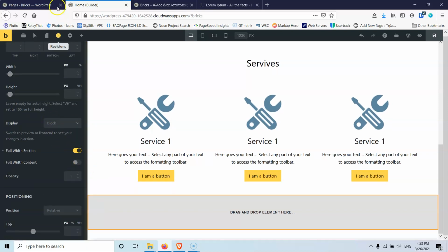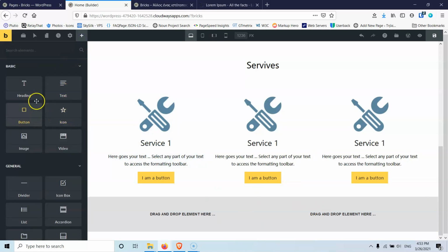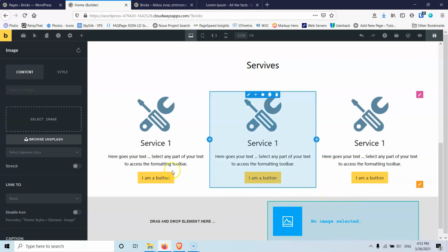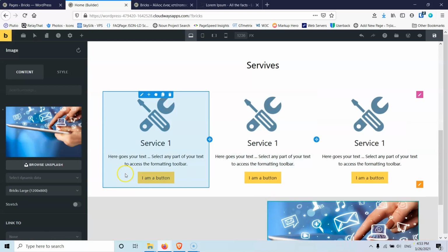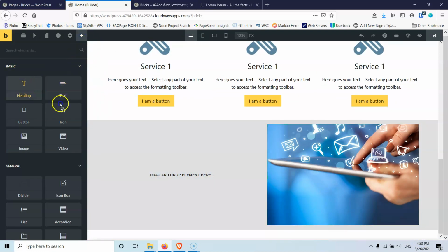Okay. Then let's go and add 2 columns. So let's go here and add a column. Here I'm going to add an image. Let's go into the image and I'm going to add the image. And the image is going to be this one. Okay, insert that.